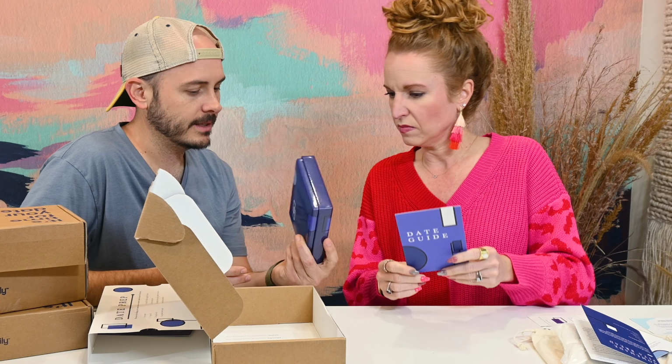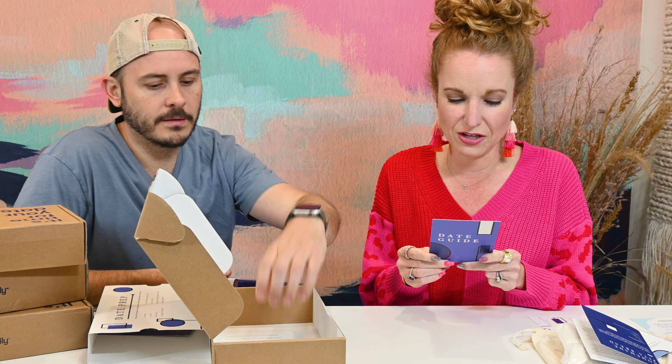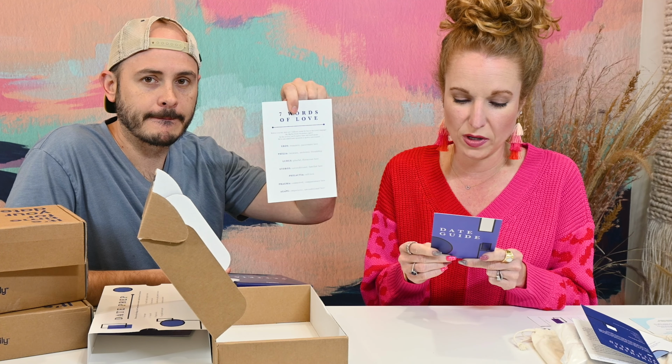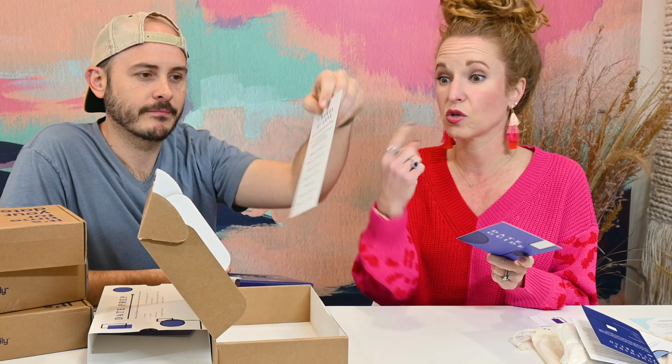What do you have? The game, I think. The game. So it says 7 words of love. Did you know that the Greek language has 7 different words for love? That's a lot. Each one has a special meaning, and you're going to explore them. So that's what's in the card there, and then there's questions on the back.